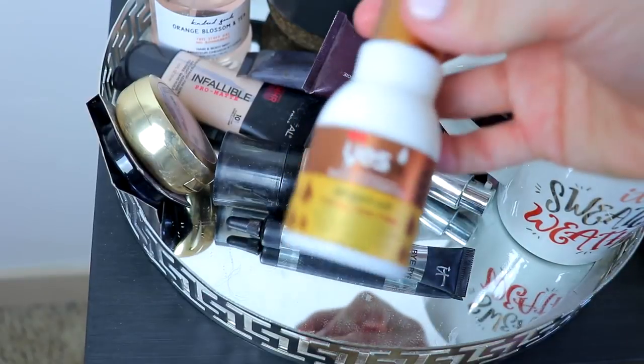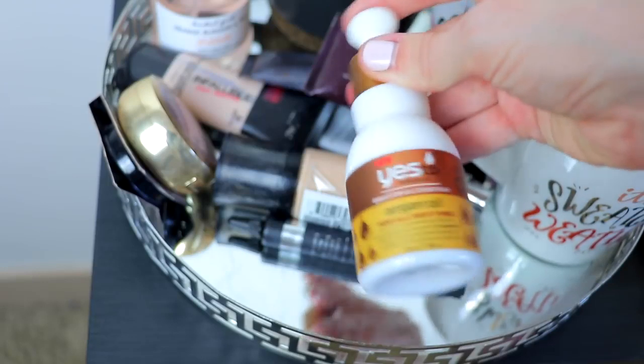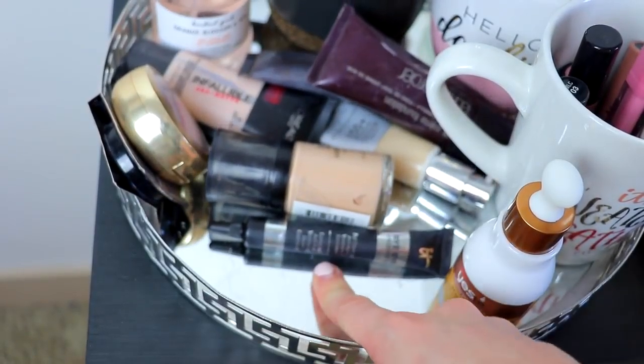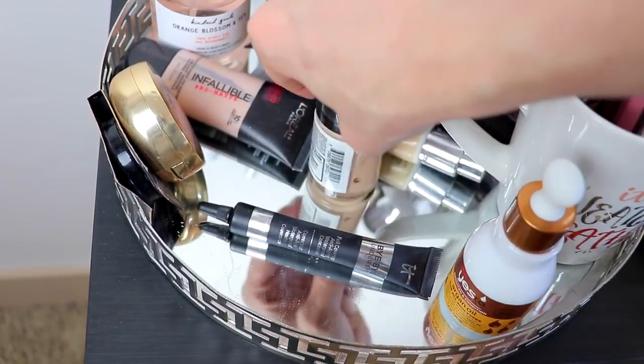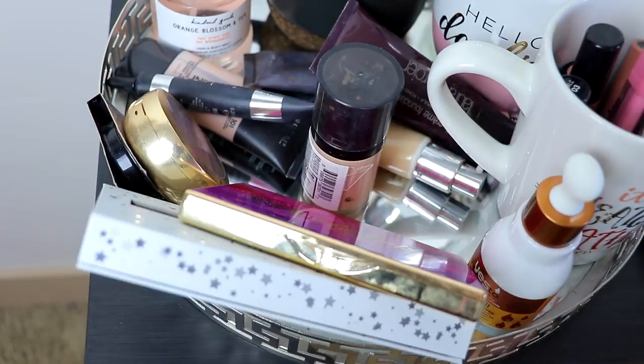And then I have this argan oil, which I don't think I need to say anything about, because if you've watched at least one of my videos, I'm sure you know I really like this stuff. I also usually have my Naked Basics palette here, but we were traveling, and so it's in my suitcase because it fell out of my makeup bag, blah blah blah, you don't care, but I usually keep that here too, as well as my setting powder.